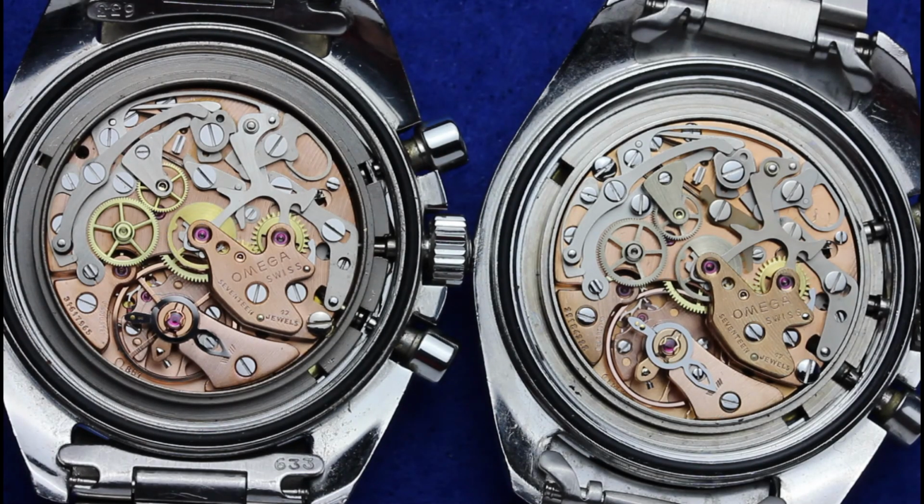Okay, a slightly closer look at the two 861 movements. I've turned them round now so that the balance wheel is at the bottom of the shot, although that's actually near 12 o'clock on the watch face itself. So again, the one on the left is the 1971 watch, and the one on the right is the 76. So again, the principal difference that's visible really is the addition of the Delrin brake.